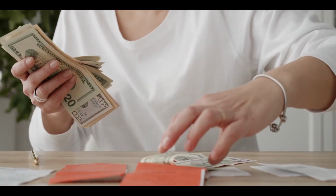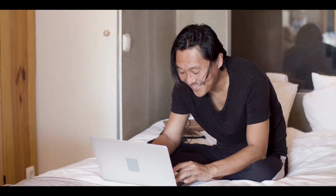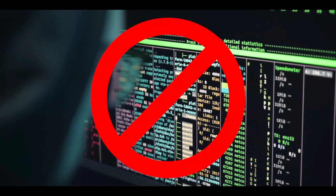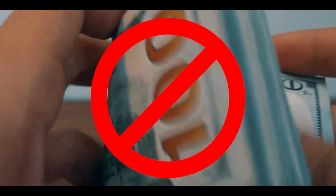This strategy does not necessitate any selling, nor does it require the use of videos or a website. You don't need any technical knowledge, and you don't have to put in any effort. You don't even need any money to get started because this is entirely free.